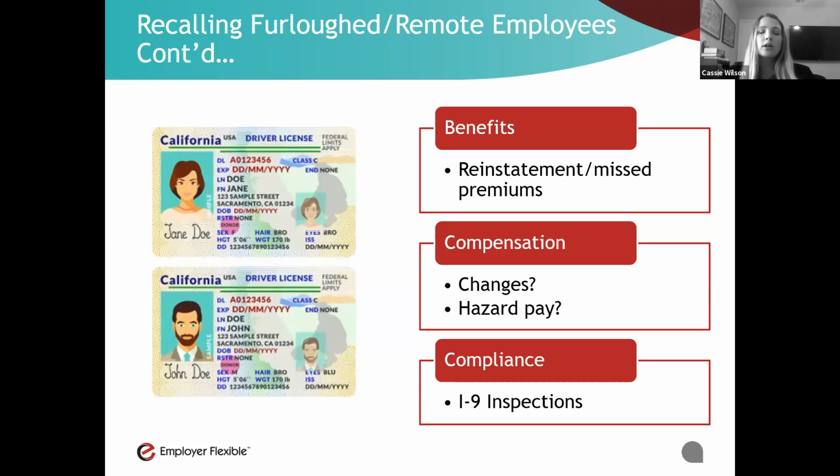Now, for those recalled employees, there's three different components that we want to think about when we bring them back. There's a benefits component. If they remained on any group benefits before going unpaid, how are you going to recapture any missed premiums? Keep that in mind. As the employees return too, we want to let them know about their new benefits under the FFCRA.